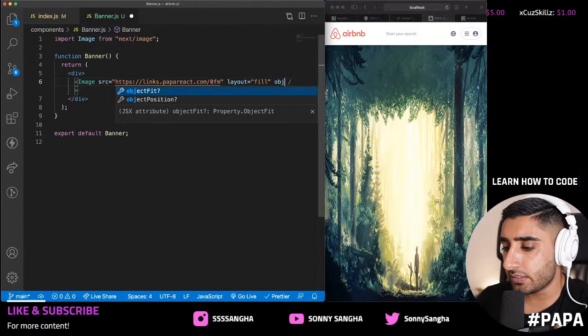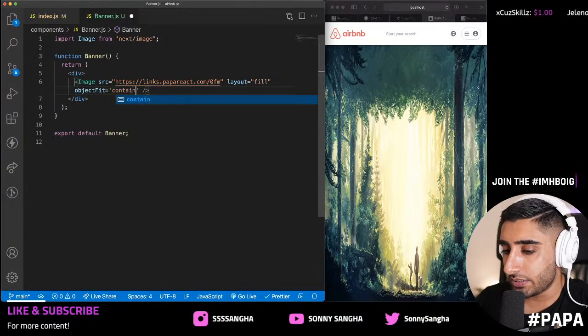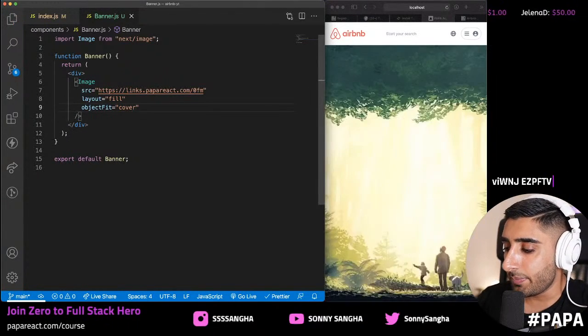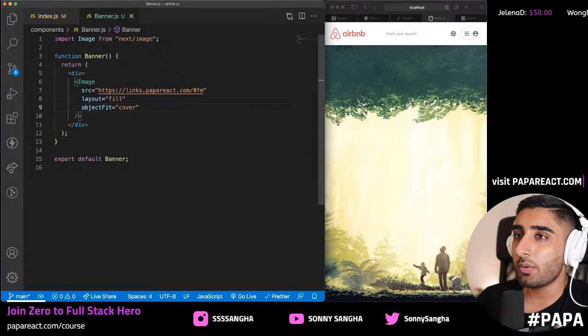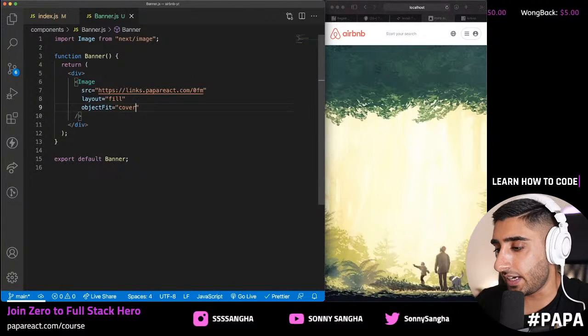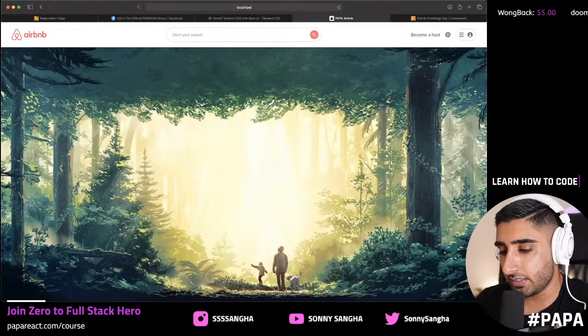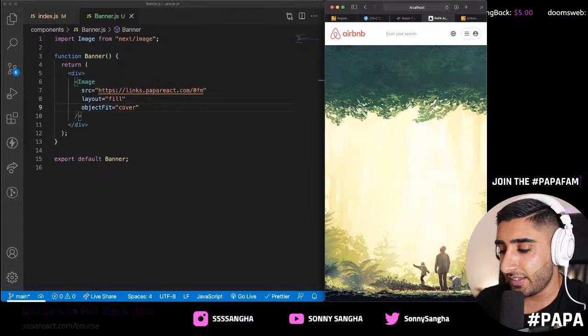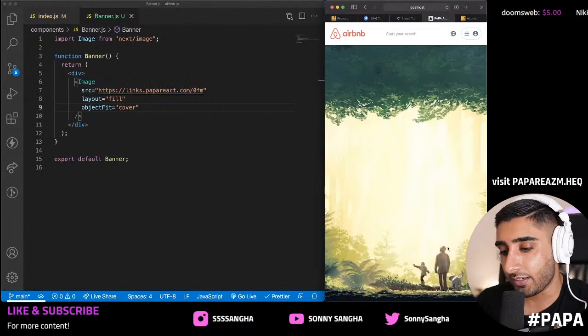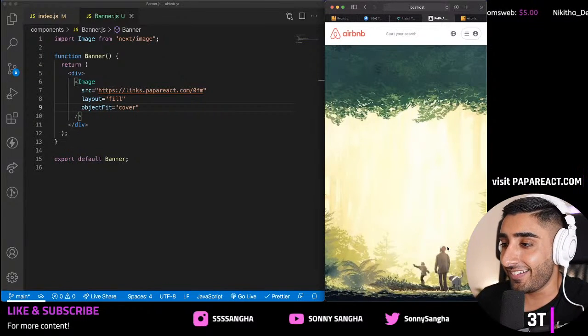Now, you previously saw object fit contain, which keeps the aspect ratio, but I want to do something called cover, and that will maximize it, right? But it will zoom into the picture as opposed to containing it. So in this case, it looks kind of cool, like a huge picture. It's kind of dramatic how we've got this kid and dog and Papa React walking. Maybe that's me, I don't know, right?